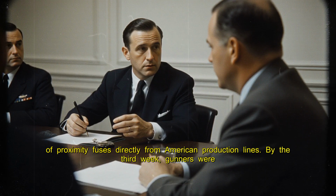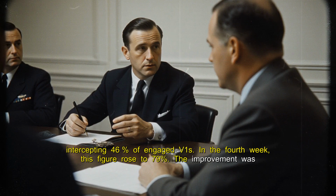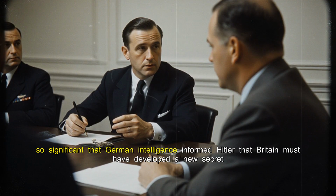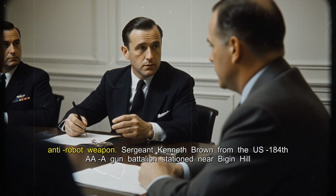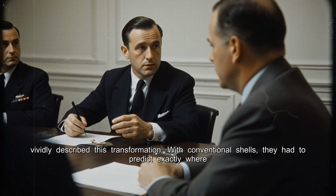By the third week, gunners were intercepting 46% of engaged V-1s. In the fourth week, this figure rose to 79%. The improvement was so significant that German intelligence informed Hitler that Britain must have developed a new secret anti-robot weapon. Sergeant Kenneth Brown, from the U.S. 184th AAA Gun Battalion stationed near Biggin Hill, vividly described this transformation.